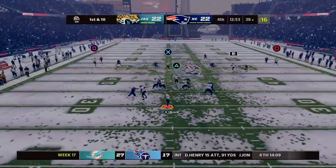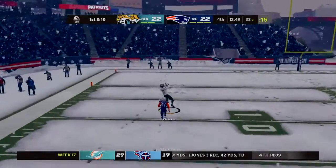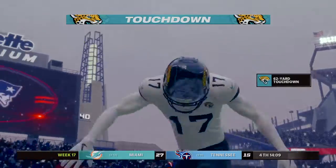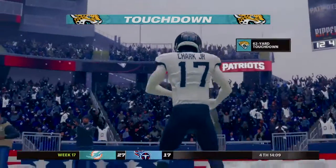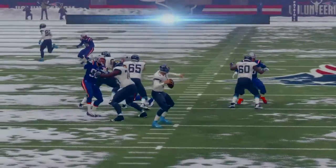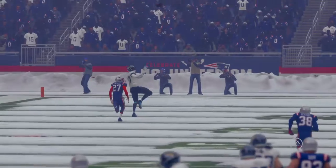On 1st and 10, Brock, and he'll let this one go deep for Chark. And this is taken in at the 5. Touchdown, Jaguars. DJ Chark, 62 yards. And the Jaguars on just 2 plays have taken the lead.